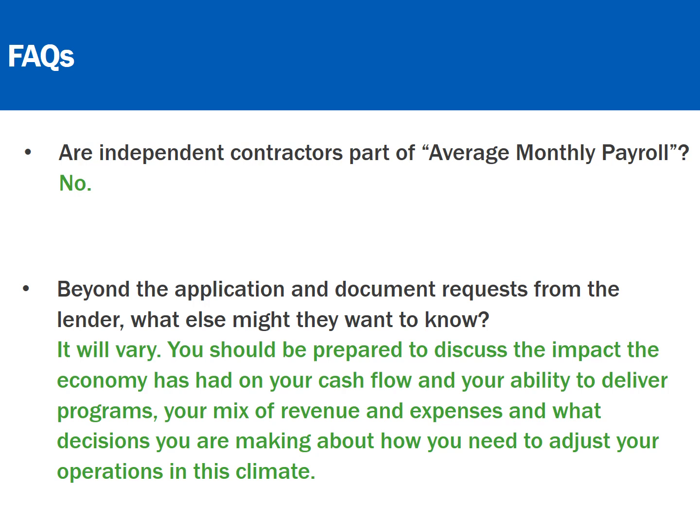Next, beyond the application and documents requested from the lender, what else might they want to know? We know that for some of you, this may be the first time that you've actively engaged in loan conversations with the bank. And so the answer is, it will vary. You should be prepared to discuss the impact that the economy has had on your cash flow and your ability to deliver on programs. You should also be ready to discuss the mix of revenue and expenses that you have, and what decisions you are making about how you need to adjust your operations in this climate.